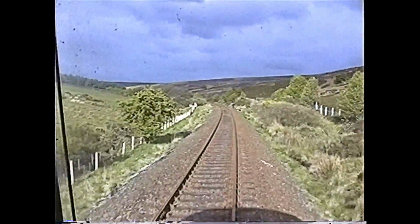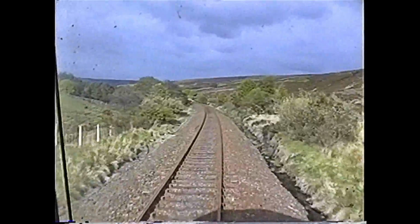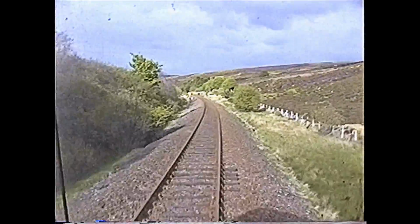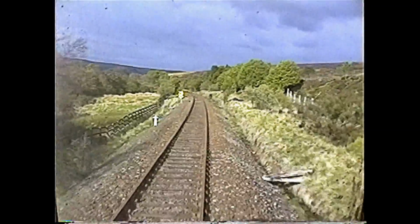Best part of the day today. Yeah, it casts a nice light at this time of night. It's beautiful. What are you doing, about 40 miles an hour now? 50. Good grief, that's not bad track then.